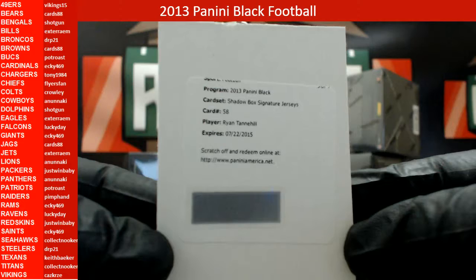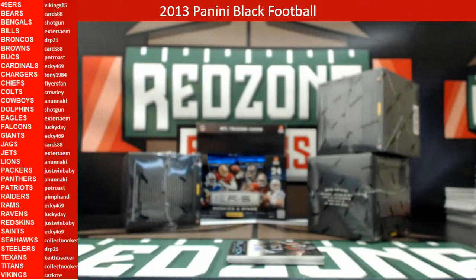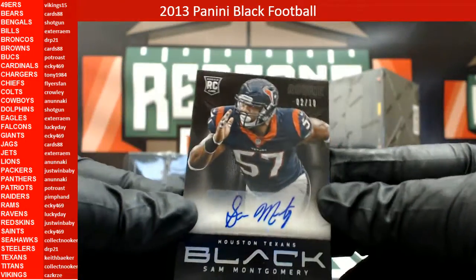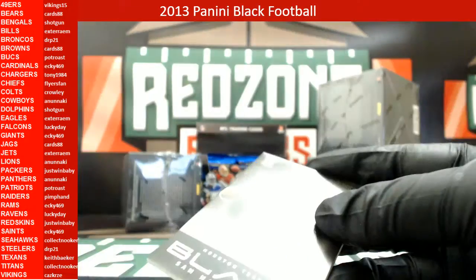Yeah, they'll honor all the expired ones. They will definitely honor the expired ones, or they usually do. They always have with me. All right, then we're going to have a Sam Montgomery 2 out of 10 auto. That's 2 out of 10 for the Texans.